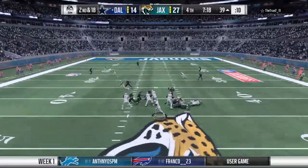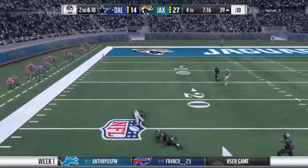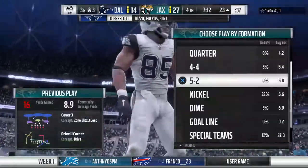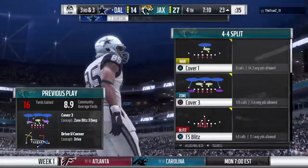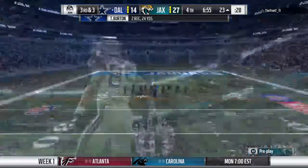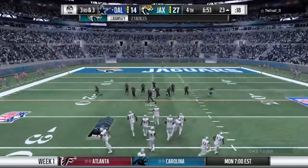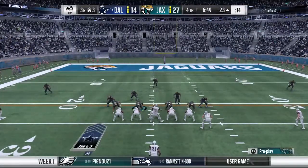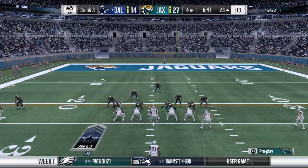Prescott now on second down. Looking left side, and he's got a man. It's Burton. And he'll go down here right around the 23-yard line. They get 16 out of that one, but they'll still need to convert on third. The Cowboys on third down, a pretty woeful 0 for 5 thus far. Here it's 3rd and 3.